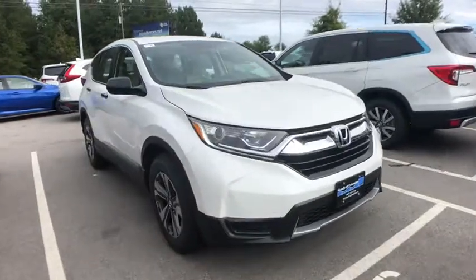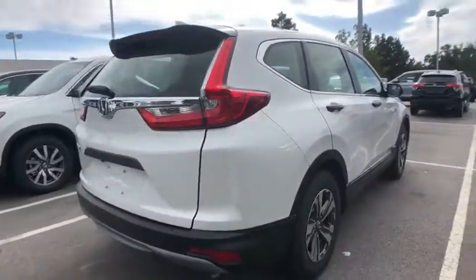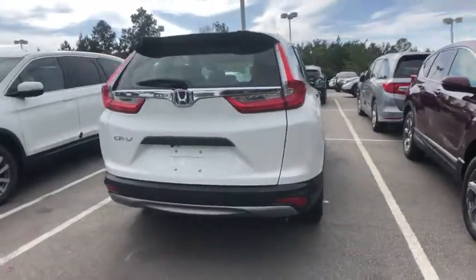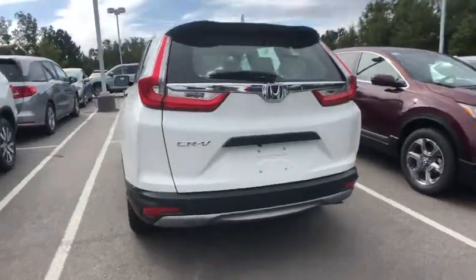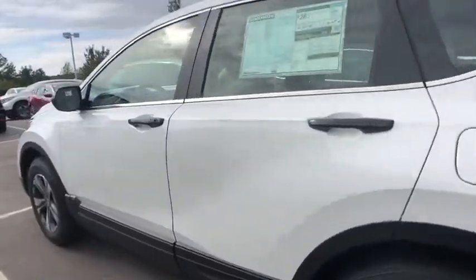We are pleased to show you the 2019 Honda CR-V. CR-V, a top recommended vehicle because of its car-like driving manners, good value, cool technology, and comfy interior. This vehicle has less than 100 miles. Here are some of this vehicle's great options.